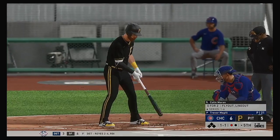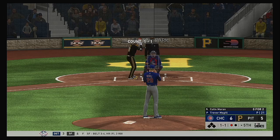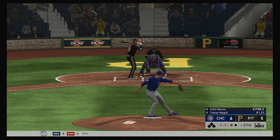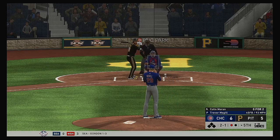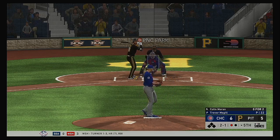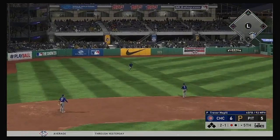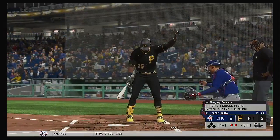Digging in now, Colin Moran. No hits to this point. Colin Moran. Here's the 1-1 delivery. And a fastball that misses up in the zone here. It's 2-1. This is lined to left. And he'll lay out to make a spectacular catch.